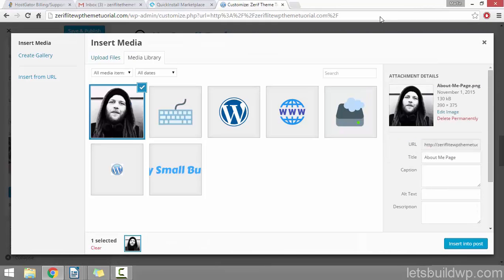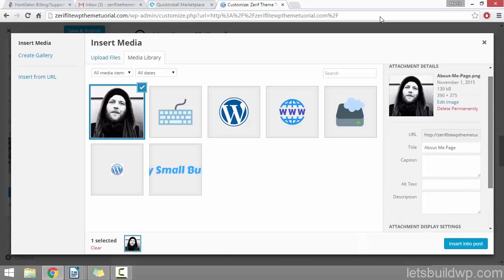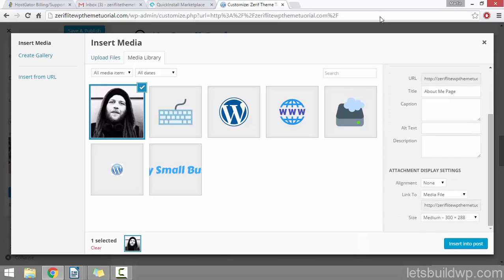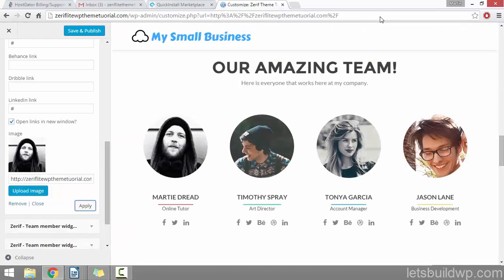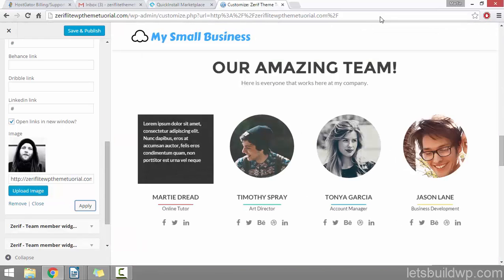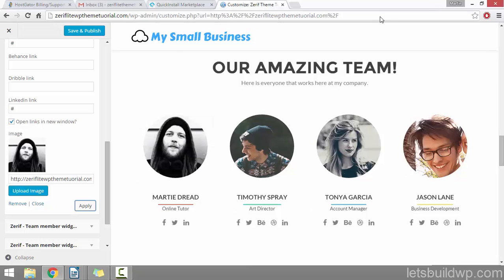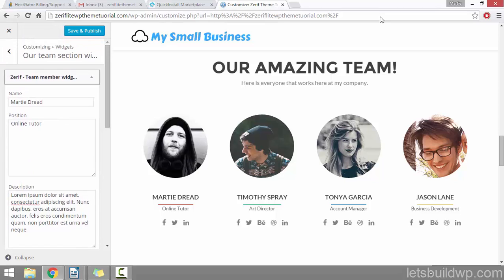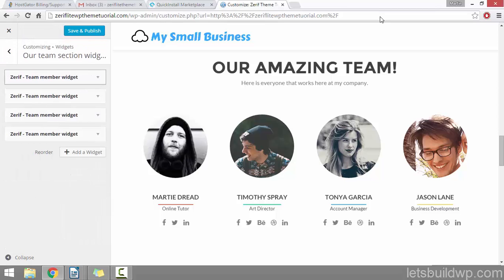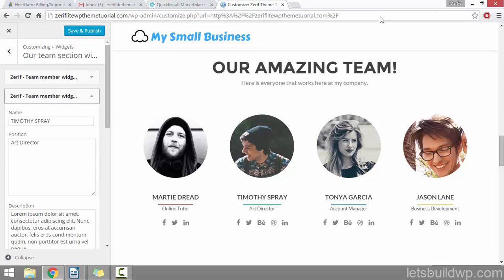Once it's loaded, we can change the title and alternative text for SEO purposes. Then underneath, we can leave alignment, link to, and size, and just click insert into post. Then if we click here underneath where it says apply, we'll see that the image is updated, and so has our text and everything else. Then if we scroll up to the top here on the left, we can click this up pointing arrow to close this widget box, and then open the next one to change it.